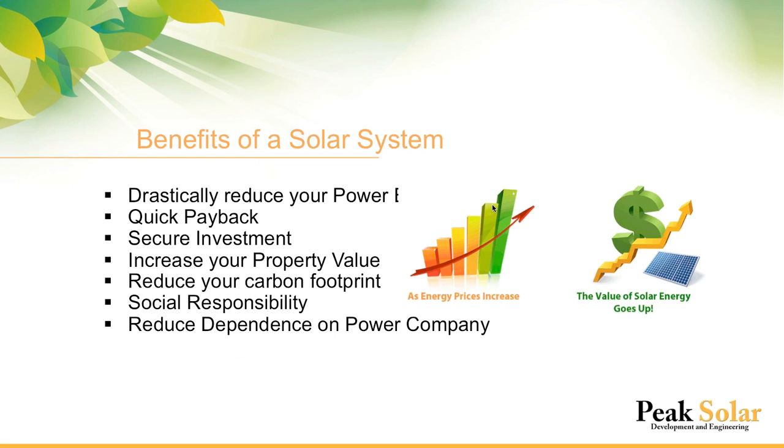They're scared of you, they're scared of the solar system, but a solar system actually helps with demand within a specific area. Because during the day, it's producing the most amount of energy, and that's when you're usually not home. So it actually helps the utility out. But the utility never wants to tell you that. They're just too scared of the solar.